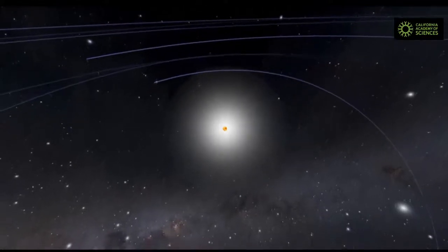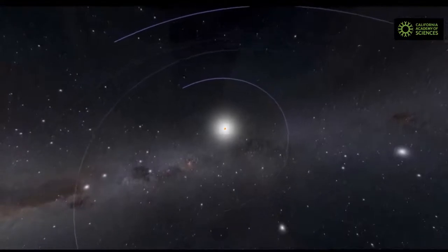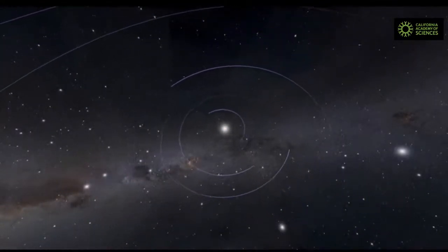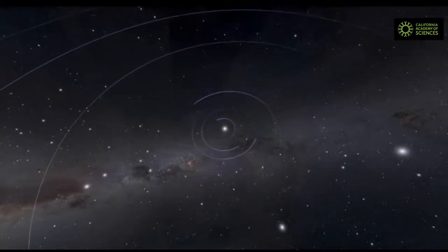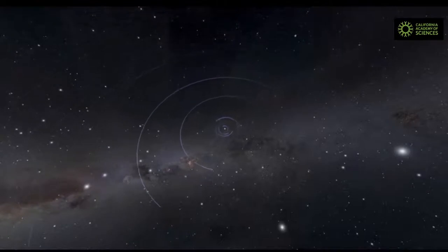All right, now the planets here closest to our sun are obviously our inner rocky planets, Mercury, Venus, Earth, of course, and Mars. And then further out, we have the gas giants, Jupiter and Saturn. Finally, at the very edges are ice giants, Uranus and Neptune.